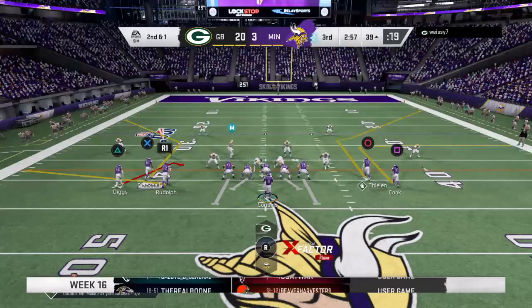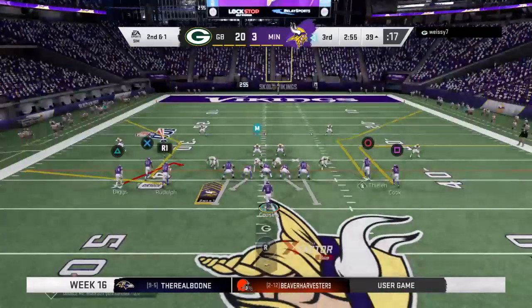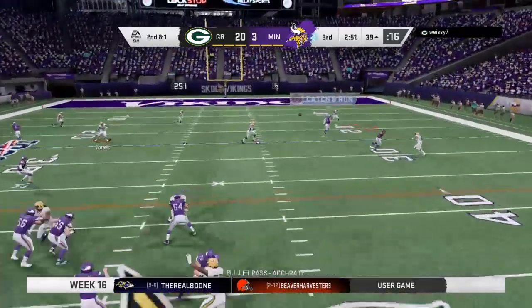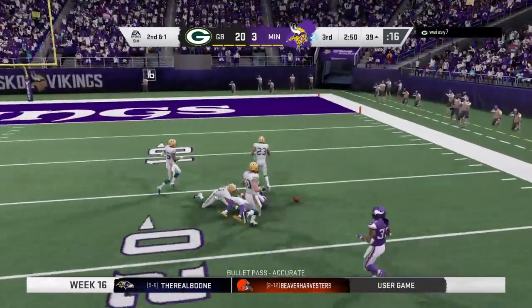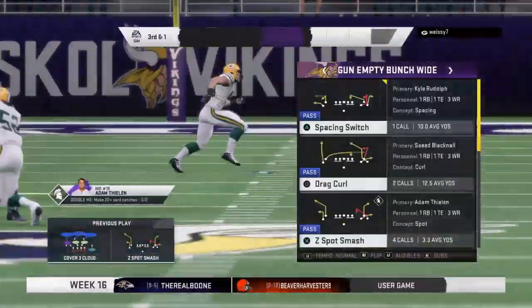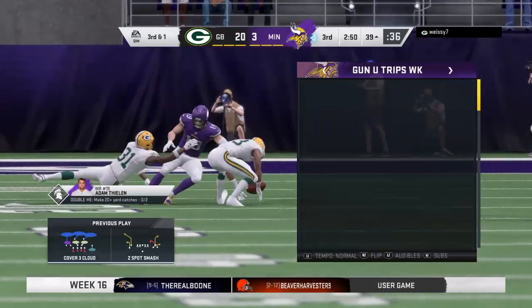That last catch short of the marker by just a yard leaves him with a very manageable 2nd and 1. Here's Cousins. And that'll be incomplete. Took a pretty good shot as he tried to pull that one in. Couldn't hang on 3rd down.